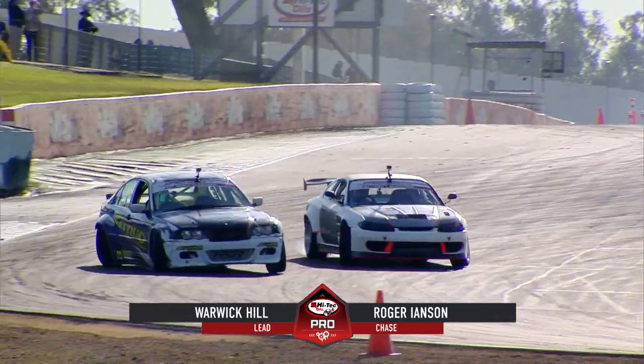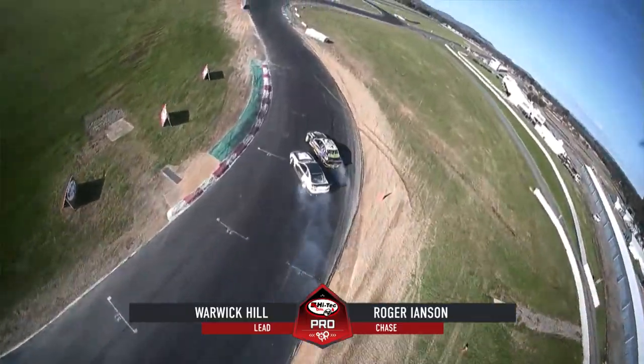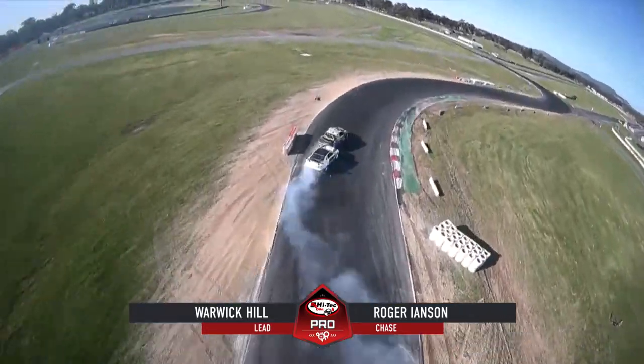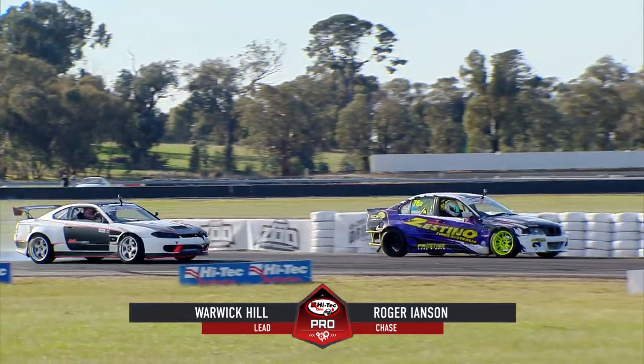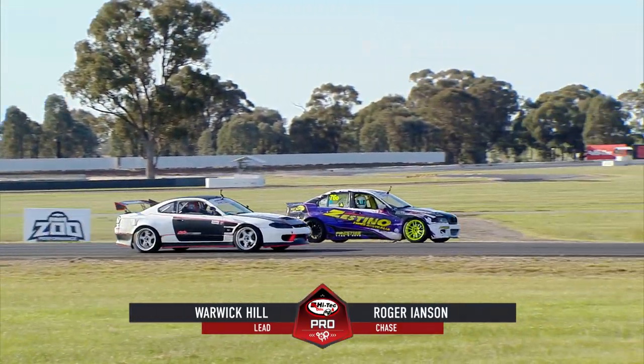Here he goes. Initiation in. Outer clipping zone. Keeps it on the bitumen too. We didn't see any dirt flick up. Transition back. But now he has a straight, and it looks like possibly some contact made when they switched back with Roger Anson. Was he too close?